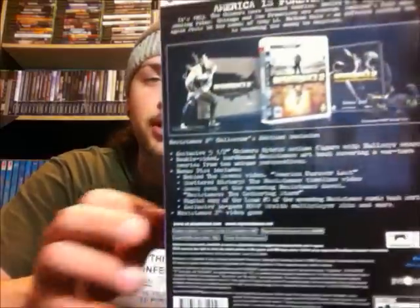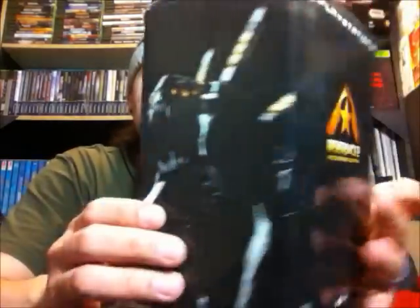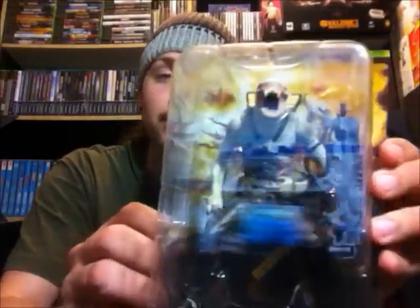Resistance 2 came out on April 8th, 2011. The collector's edition was $79.99, regular edition was 60 bucks, and for only being $20 more than the regular edition, it came with quite a bit of stuff. Mainly a 5.5-inch Chimera hybrid figurine with weapon and its own little blister pack. It's a pretty decent little figurine.